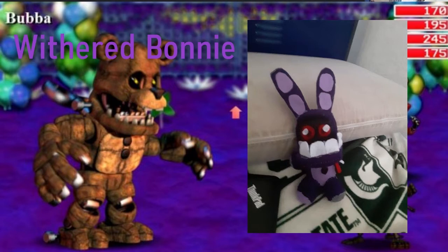I'm so excited to see official Withered Bonnie be made in the future. Because this just makes me so excited. I love it, love it, love it. He's my second favorite character, so of course he deserves a lot of praise. Because they nailed everything I want to see in a Withered Bonnie plush. They nailed it. Great job.